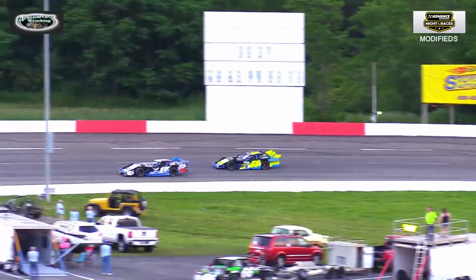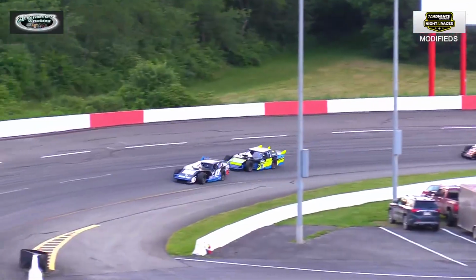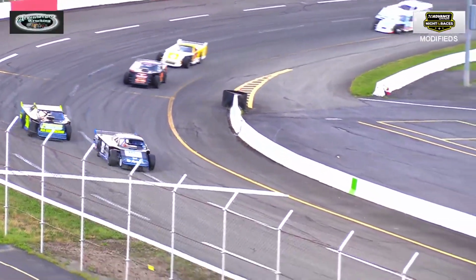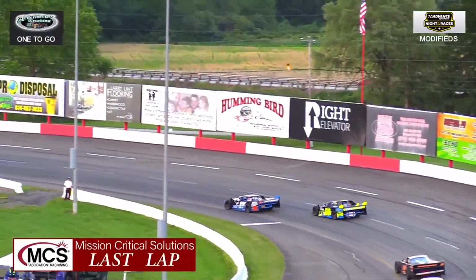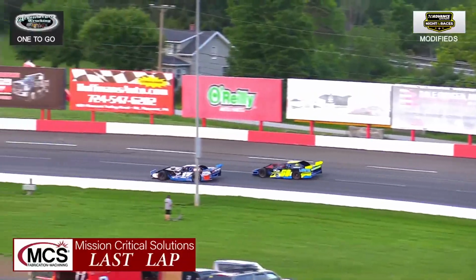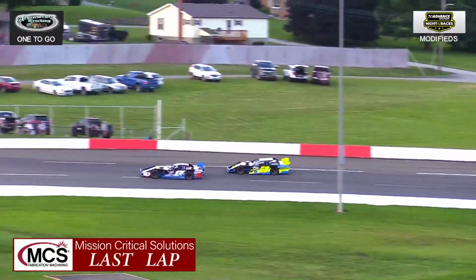Jeff Giles took a peek upstairs. Glessner up to throw the block. Into 3 and 4. As we watch live on Flow right in front of our very eyes, all of the great fans here in attendance. We are on our Mission Critical Solutions final lap with Doug Glessner and Jeff Giles. It's come down to the 17G. It's come down to the 50.